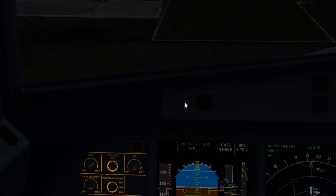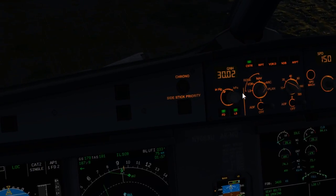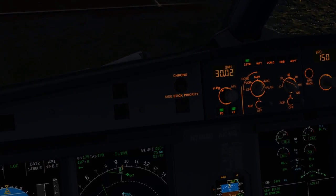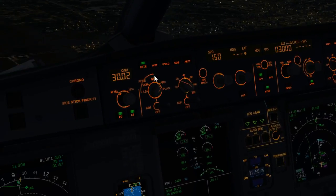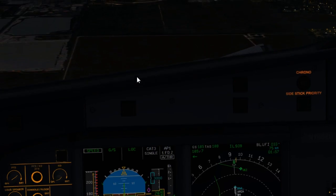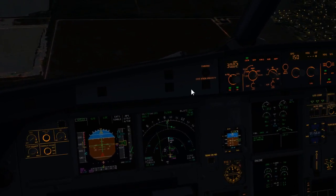Hotel Bravo Romeo Juliet, departure 19.45. Good night. Yeah, 1945, thanks for the help, Romeo Juliet. Miami Tower, November 914, good evening. Yeah, this is why I wanted the ILS, because it's still extremely bumpy up here.